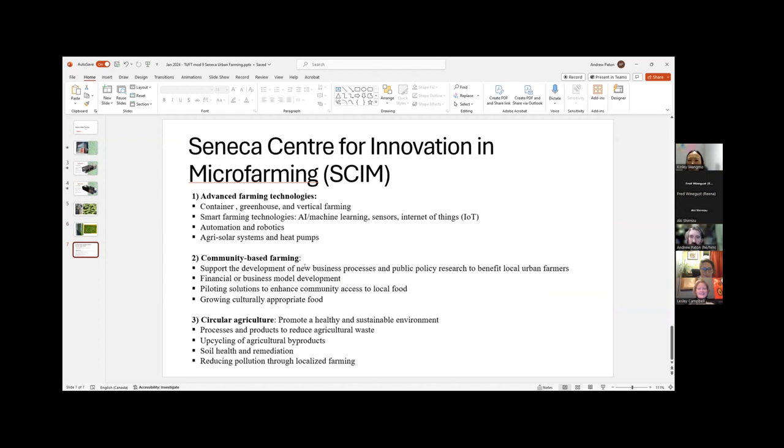How can we support businesses or organizations to benefit local urban farmers, public policy research, financial or business model development, these kinds of activities, and then circular agriculture, which I kind of stretch out to be just circular economy work in general, of how can we look to reduce pollution, localize production, reduce shipping times, these kinds of things. And so my role currently is to be leading and developing this center as it grows. And I'll stop there, and I'm happy to answer questions later, and I'll be talking later too. Thanks.